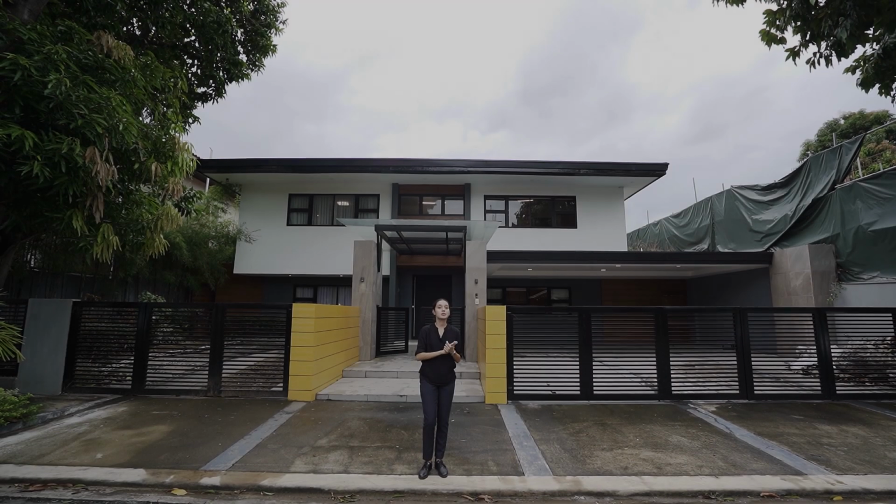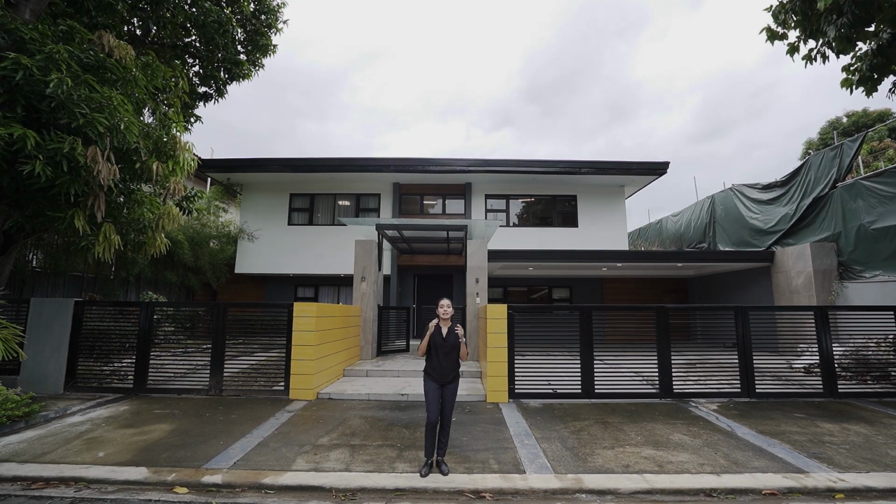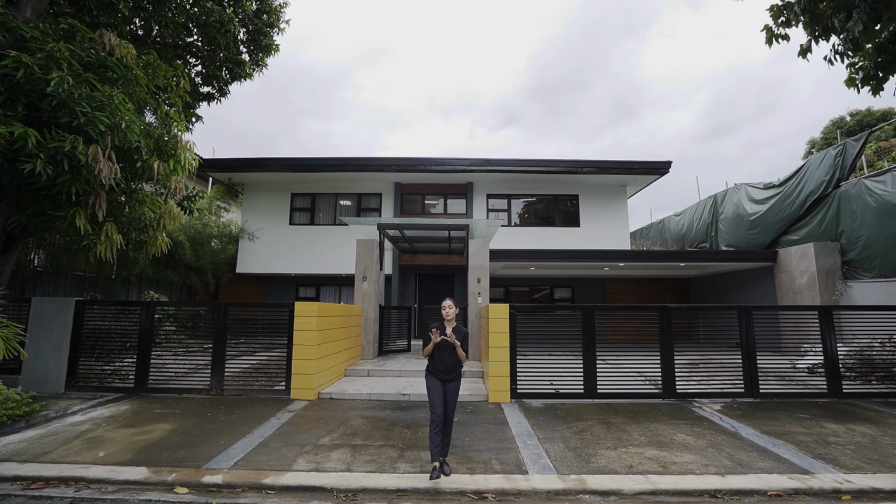Today we have a house and lot for sale in Magallanes, Makati, and this is a rare opportunity.